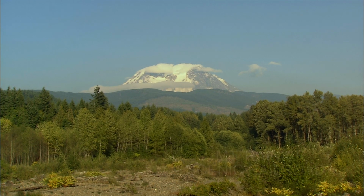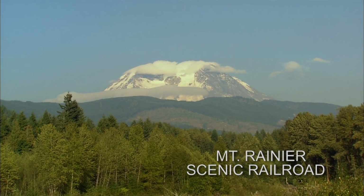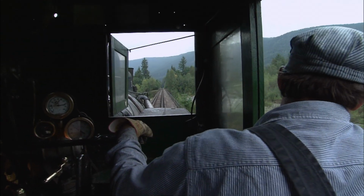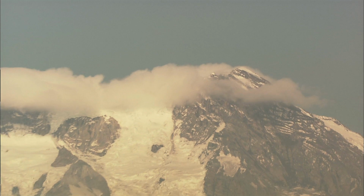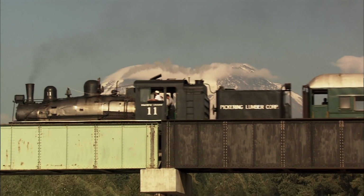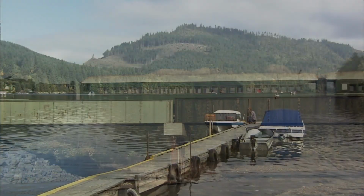But first, let's go to Mount Rainier, home of a national park and the highest mountain in the state of Washington. If you go there, we suggest you check out a great scenic railroad. At 14,000 feet, majestic Mount Rainier towers over everything it surrounds. Chugging through the foothills of this impressive natural wonder is a testament to the ingenuity and creativity of man. The workhorse steam locomotives of the Mount Rainier Scenic Railroad.